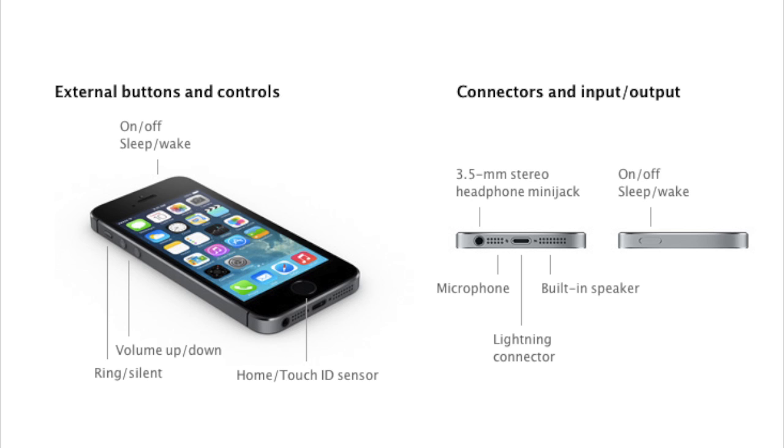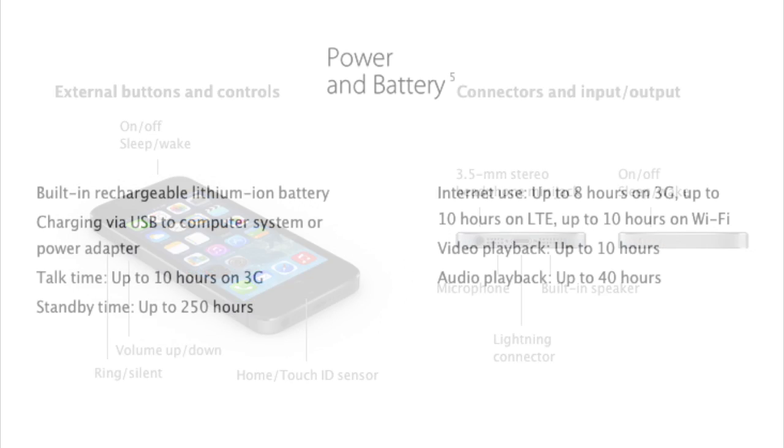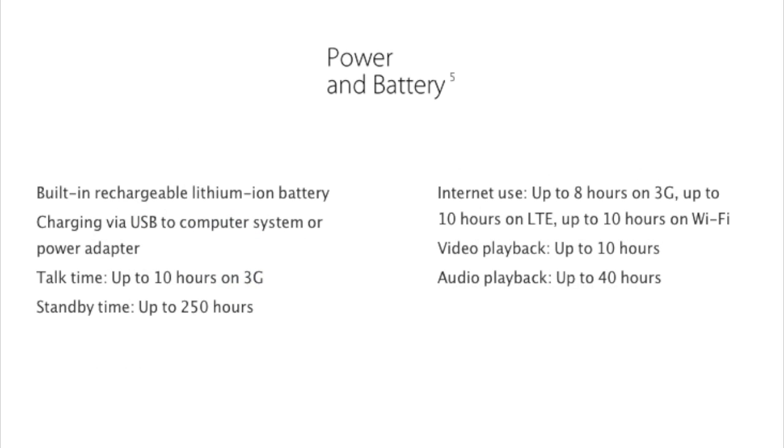Now if we look here, these are the external buttons and connectors as well as the input and output. And there's really not much difference here other than the home Touch ID sensor that you can see right there. Over to the battery, we will have a talk time up to 10 hours on 3G, standby time up to 250 hours, internet use up to 8 hours on 3G, 10 hours on LTE, and up to 10 hours on Wi-Fi. You also have 10 hours of video playback and 40 hours of audio playback.